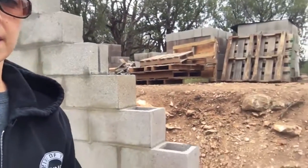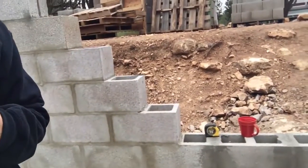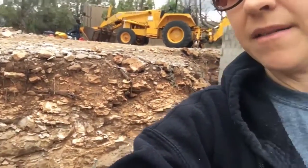I'll just give you a little recap of what we have done with the basement. You can see that the walls are up to the full height, which is 12 blocks high, all the way around with the exception of a couple areas. So here is the entrance to the ground level stairwell out of the basement. This is the second required basement exit.